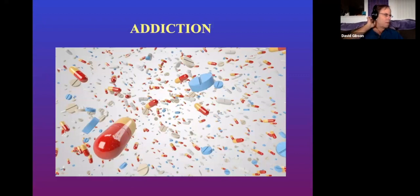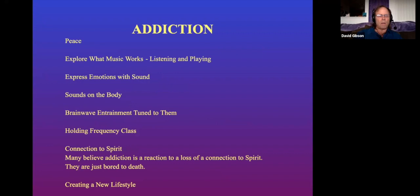Addiction. We worked with an addiction center right next to our school for about 3 years and did a lot of workshops and brought them over, put them on the sound table again. Gets rid of all the anxiety. Got them blissed out. Don't need drugs when you're blissed out. Expressing emotions, sounds on the body, holding frequency so they can deal with challenges. I believe the main thing about people that are addicted is they're just bored with 3D life. If you can get them connected to source, they're no longer bored, right? And then help them create a new lifestyle and goals, and even do ceremonies around that.